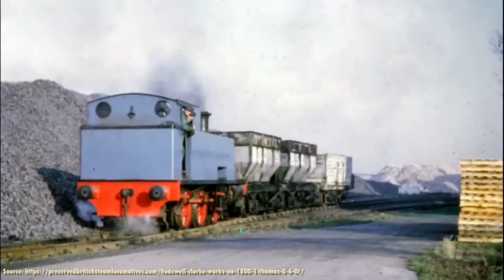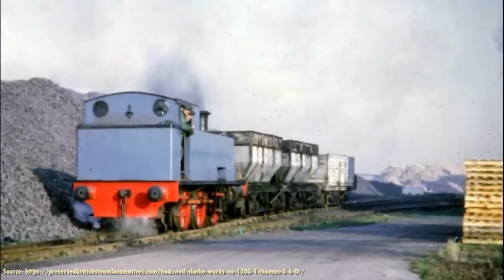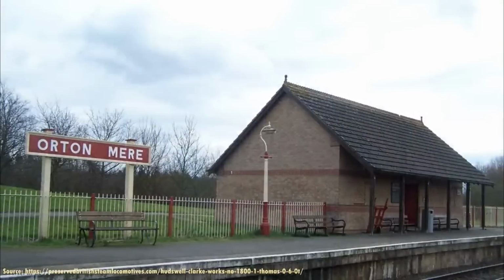and remained at Woodston for all of its working life, where it was used daily in the sugar beet season, when it would push wagons of beet from the farms up the steeply graded line to be unloaded at the factories. It would also marshal lengthy trains in the extensive siding that the BSC had, that being near the Fletton Loop, just east of the Orton Mere Station.